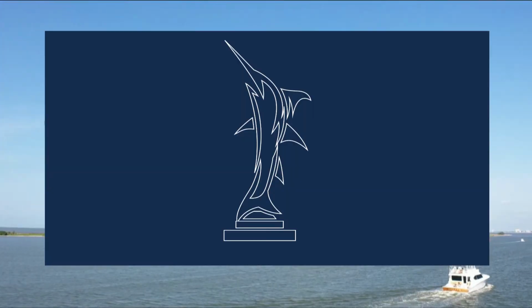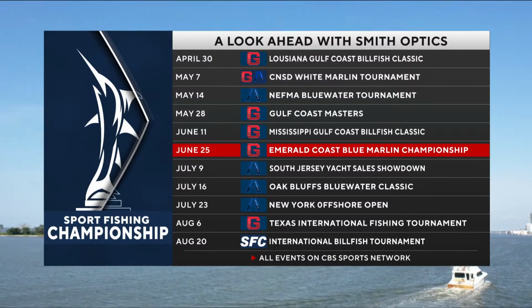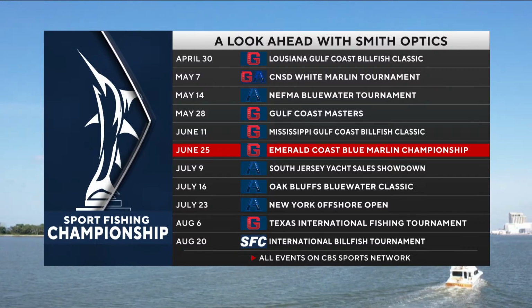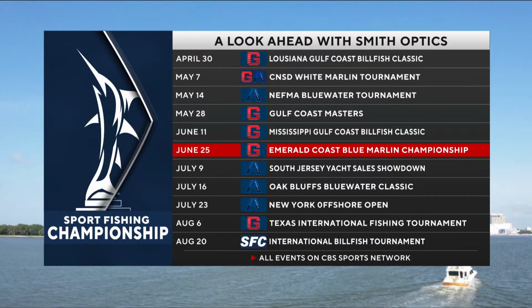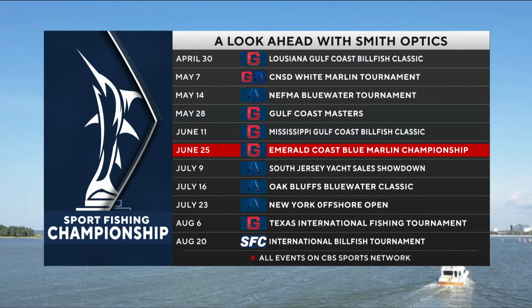Let's take a look ahead with Smith Optics at our next stop, the Emerald Coast Blue Marlin Tournament. It's going to be the penultimate round of the Gulf Division. That means next to last, in case you weren't familiar with the penultimate side. I'm making sure. I'm familiar with penultimate. Okay, I'm just making sure.